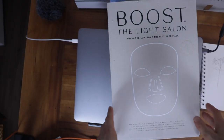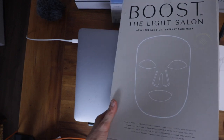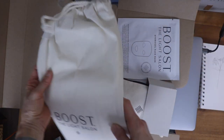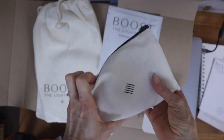Okay, I'm just going to walk you through the unboxing. I ordered my Boost mask from Nordstrom because I had probably just a bit over $100 worth of Nordy notes, which always helps with a pricey item like this. Comes in a dust bag with plenty of instructions and warranty information.